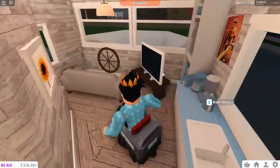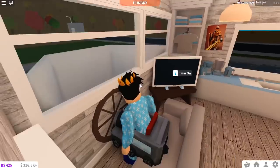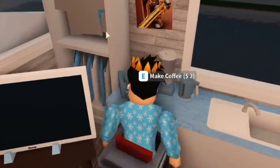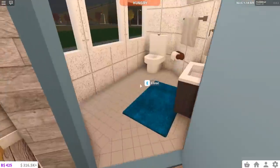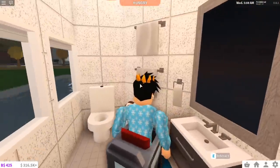And then the front is where the captain steers the ship or steers the boat. And I got a random TV here and a random closet thing right there. So we got that going on. And then in here is a bathroom. So you have everything you need. Yes, I use ceiling tiles for my walls.